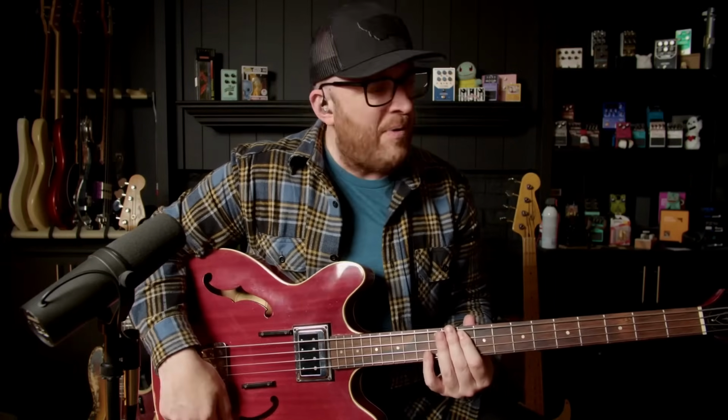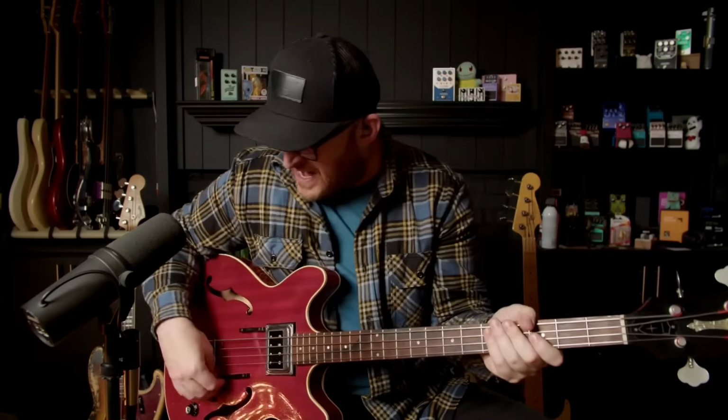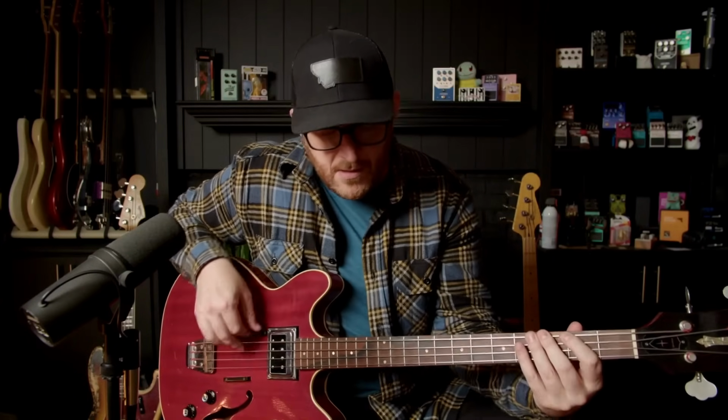Now, if you buy a new set, so again, these are Thomastik-Infeld Jazz Flats, they're called, and they're not supposed to be for a jazz bass. They're just called jazz flats because they're for playing jazz, right? They're zoom, zoom, zoom, zoom, zoom, right? It's for playing jazz, right? They're playing like, come on, Ian.